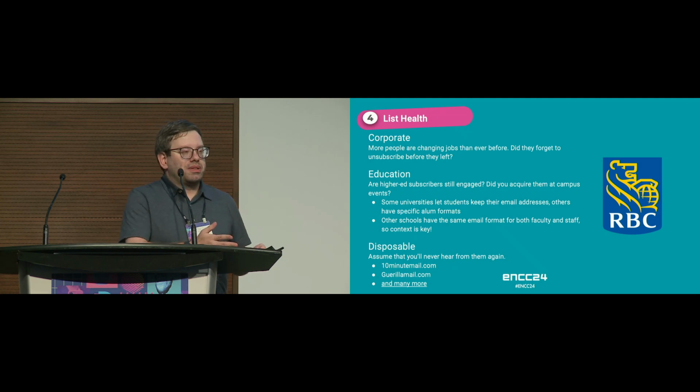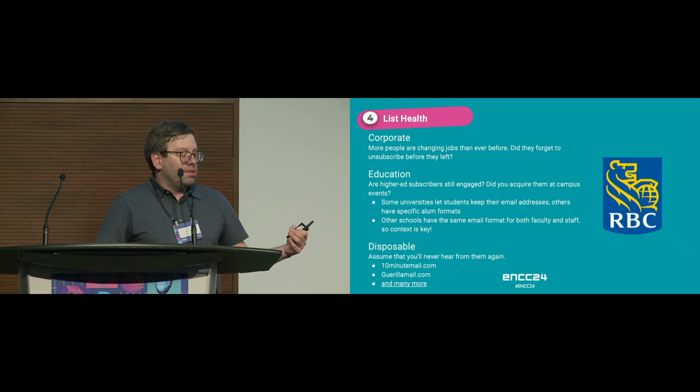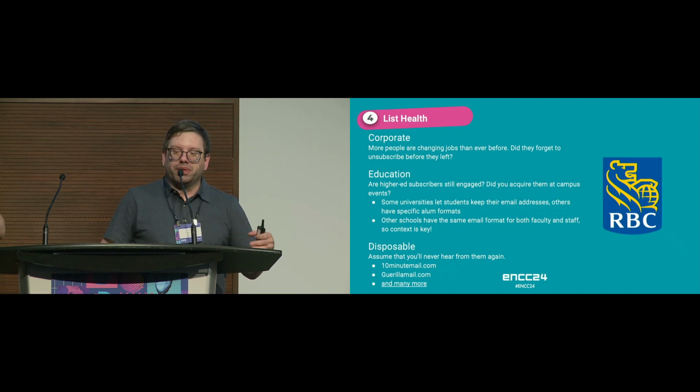This is something that's pretty true in the US, and I don't know if it applies to Canada, but some schools have different email formats for faculty and staff versus students. So depending on if you have a large number of higher ed folks on your list, you might need to take a little bit of extra time to understand what those email formats are, so you're not unsubscribing faculty when you're hoping to unsubscribe students.